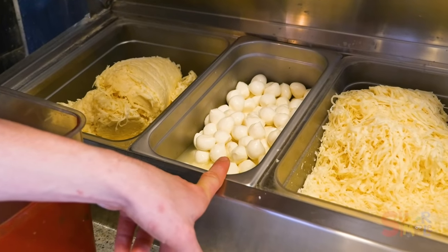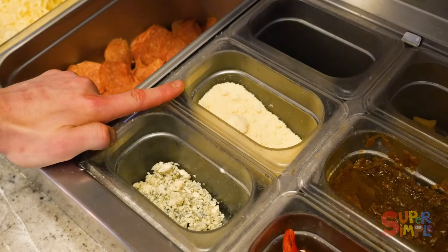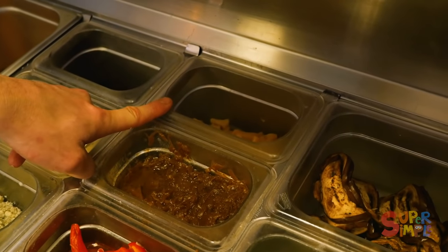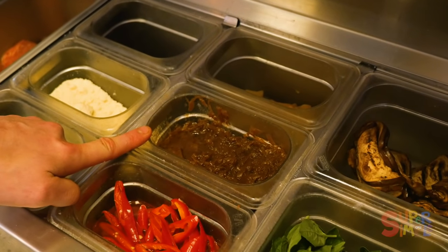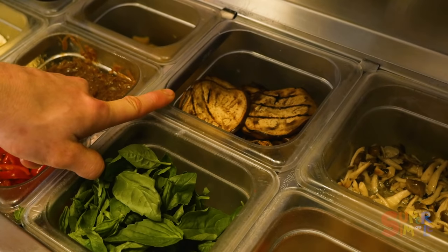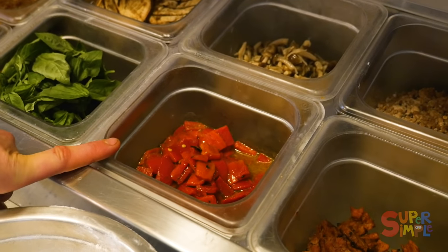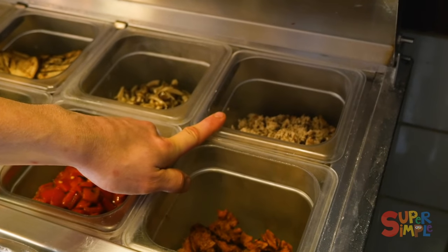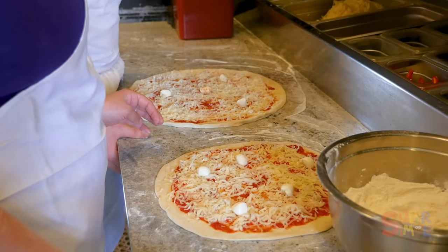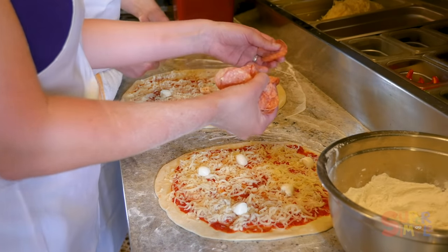At this pizza shop, there are lots of different toppings to choose from. Pepperoni, Parmesan cheese, blue cheese, grilled pineapple, caramelized onions, pickled peppers, grilled eggplant, basil, shiitake mushrooms, roasted red peppers, fennel sausage crumble, and barbecue spam. Lots to choose from. Let's make a pepperoni pizza.